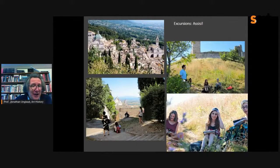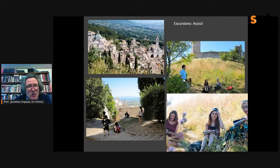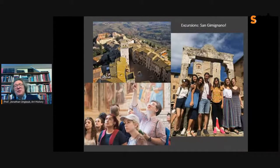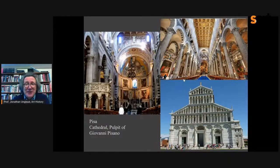And also Assisi, like Siena itself, is surrounded by breathtaking countryside, which we will have the opportunity to document and study in drawing exercises. Other places that we'll visit include the absolutely enchanting hill town of San Gimignano, which has a number of important churches and fresco cycles, but also breathtaking surroundings. And we will also visit one of the great monuments from the starting point of the art history class, the cathedral complex in Pisa.